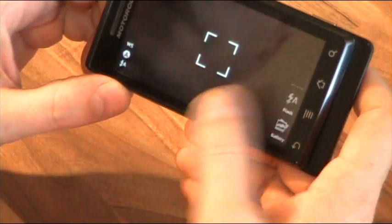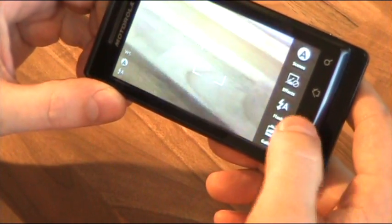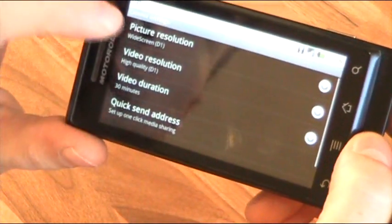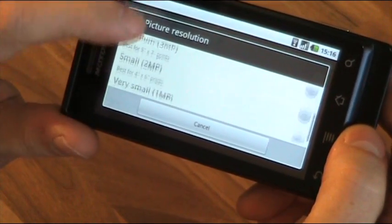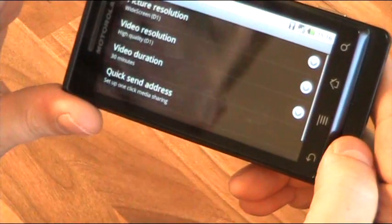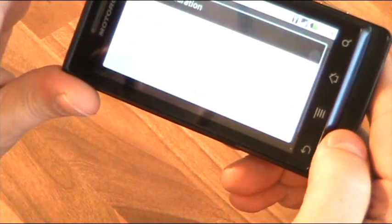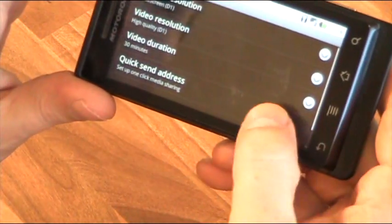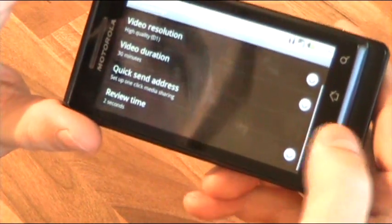So again, changing back and forward, still working. Some new settings also here, so you can actually now have the widescreen for the picture resolution, which looks cool, and then the old 1 megapixel, 2, 3 and 5 still there. Video resolution also has 2 options, and for video duration you can do 30-minute videos if you want. And a quick send address is cool, so you can quickly send the picture to wherever.